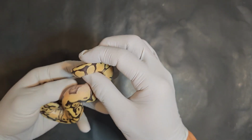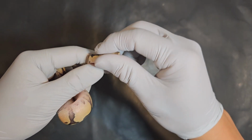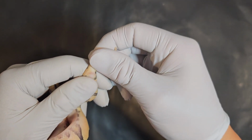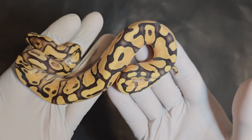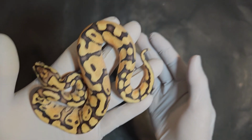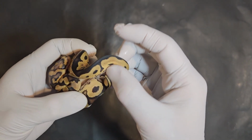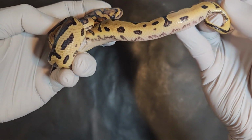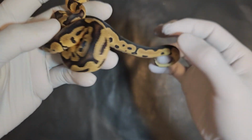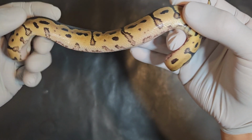Oh man, I always think that having fewer codoms makes the clutch easier to identify. But in a case like this, I don't know, it's still kind of hard. So this is a female. And then over here we have our first visual clown. Man, look at all the pattern on the sides coming up on the belly. Wow, look at all the pattern coming up.